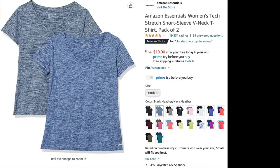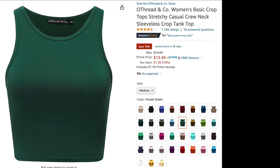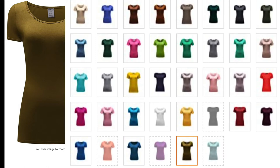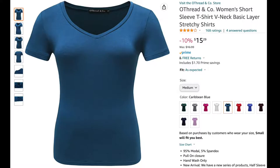Next we have athletic tops, which perform extremely well. They're also heathered, so they've got that going for them too. They're not something I would wear out and about really, but they're great for doing stuff around the house. O-Thread brand. So this company actually makes several different styles and they make tons and tons of colors. Although if I were choosing between a similar shirt from Haru or from O-Thread, I'd probably go with Haru because they're 100% modal, whereas these O-Thread ones are 95% modal and 5% spandex.